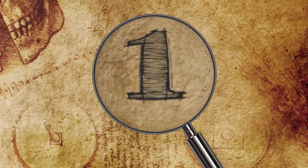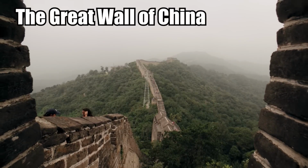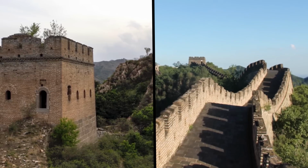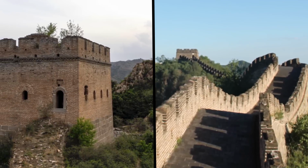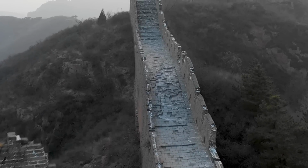Number 1. The Great Wall. The Great Wall of China is one of the greatest military defense systems ever built. The wall extends for hundreds of miles, has beacon towers and narrow passes, and it survived countless battles, with many parts still standing to this very day.